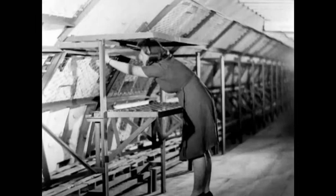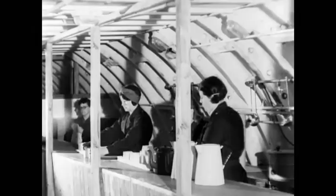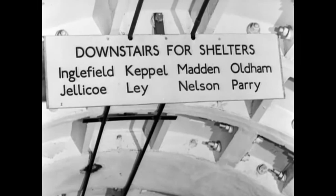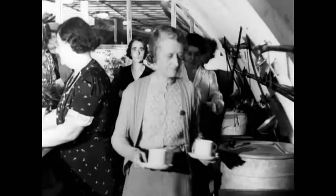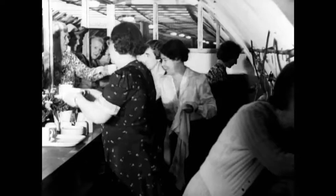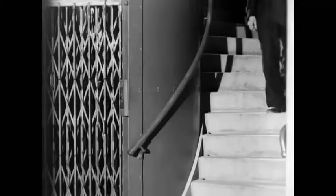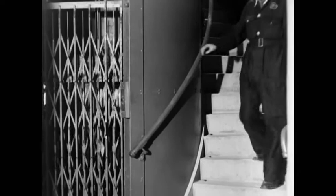Crammed with bunk beds, canteens, and washing facilities, they had everything needed and were designed so that after the war, they could be cleared out and then linked together to form an express tube line. That plan never materialized, and all were eventually converted for various other uses, such as storage. Only 8 of these ambitious deep shelters were completed during the time of the Blitz, leaving most civilians seeking shelter on any station platform they could find.